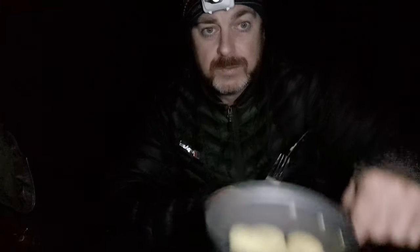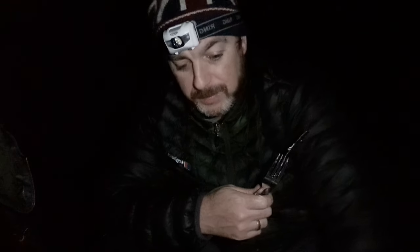Something so simple. These pork loins, they were that thin. They were cooked in 5 minutes. Potatoes, 2 minutes, gas stove on full blast. Boom.